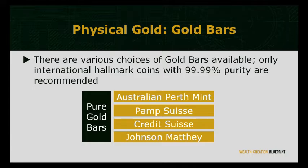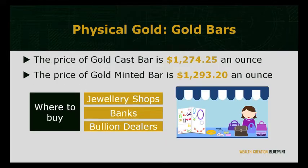Regardless of your choice, it is necessary that you buy gold bars from a recognized hallmark with 99.99% purity of gold. The recommended gold bars are Australian Perth Mint, Pamp Suisse, Credit Suisse, and Johnson Matthey. Here is the list of prices for a cast bar and a minted bar at my period of research. A cast bar costs around $1,274.25 per troy ounce, while a minted bar costs approximately $1,293.20 per troy ounce. Like gold coins, there are multiple certified places you can visit to purchase your very own gold bars: jewelry shops, banks, and gold bullion dealers.